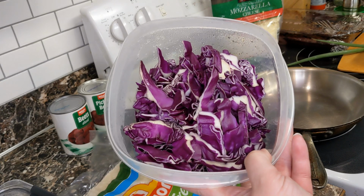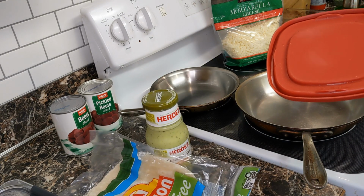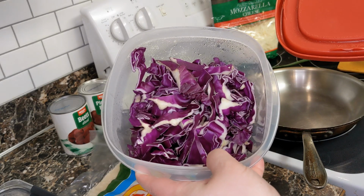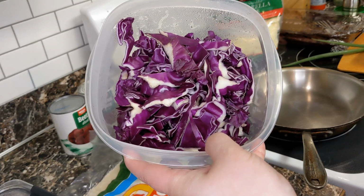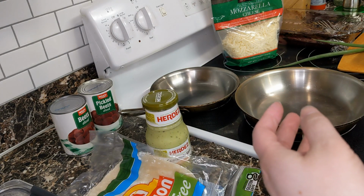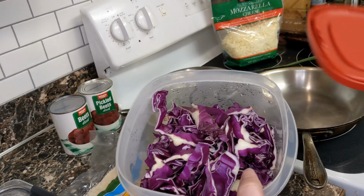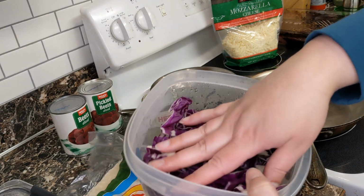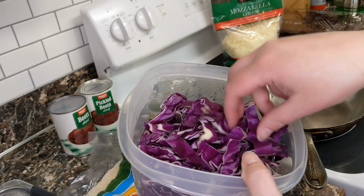And then I have all this red cabbage that I cut and cooked last week. I washed and cut it last week when I made fish tacos on Thursday night. But as you can see, oh my gosh, this is a 7-cup container. And it's mostly full, so there's probably like 5 to 6 cups of red cabbage still in here.